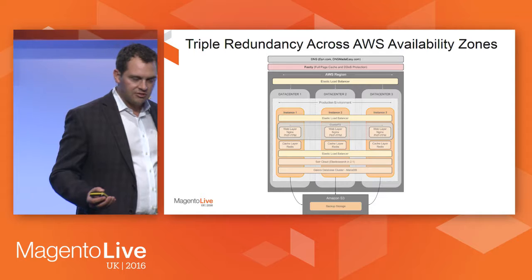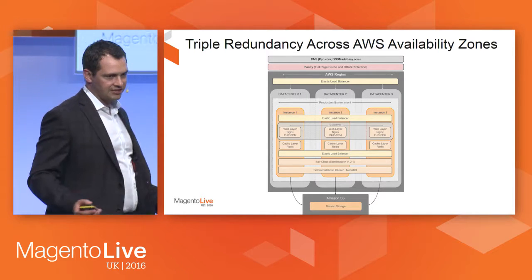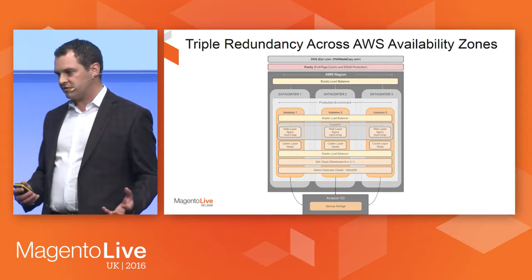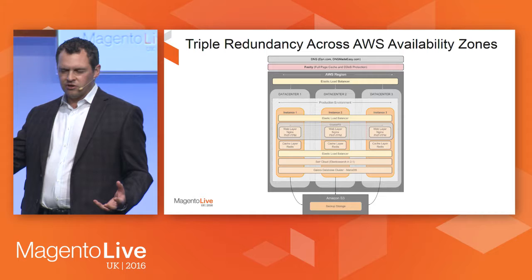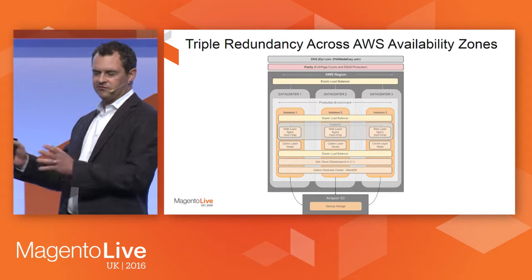And so this means that although Amazon has best-in-class availability and very rarely has any kind of outage, in the scenario where they did have an outage in one data center, the other two nodes of the Magento infrastructure stack would be running in different availability zones. So we get a very high level of underlying redundancy through the architecture that we use for the Magento Cloud. And this is really key to being able to offer that 99.99 availability.